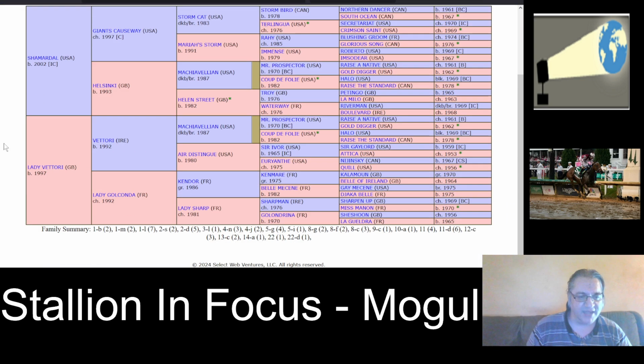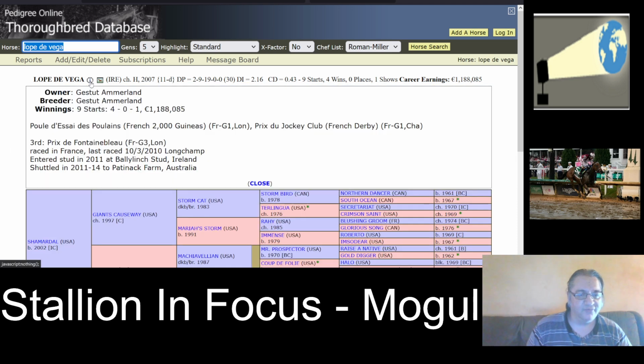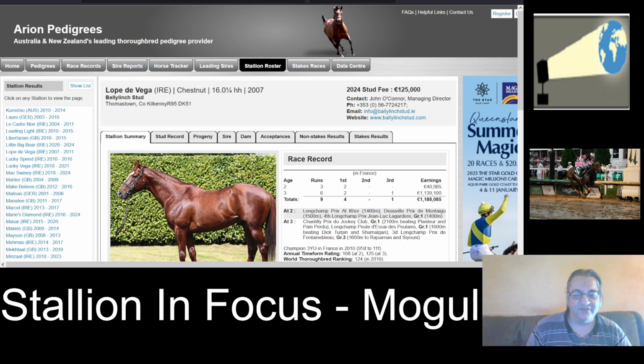And Lope de Vega is the one actually out of Lady Vittori. Lope de Vega, fantastic horse, winner of 4 of 9 starts. Earnings of 1.1 million euros, 1.1 million over actually. And you'll see there, won the French 2000 Guineas of 2010, and it also won the Derby that year as well, of 2010. Entered stud in Ireland and shuttled for a few years to Australia. Arguably one of the best stallions there is these days, isn't it? 2024 stud fee, 125,000 euros.